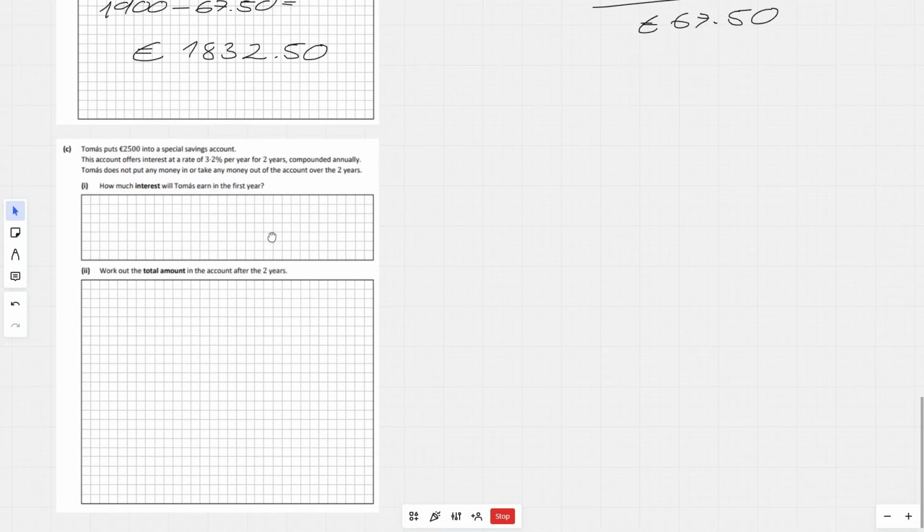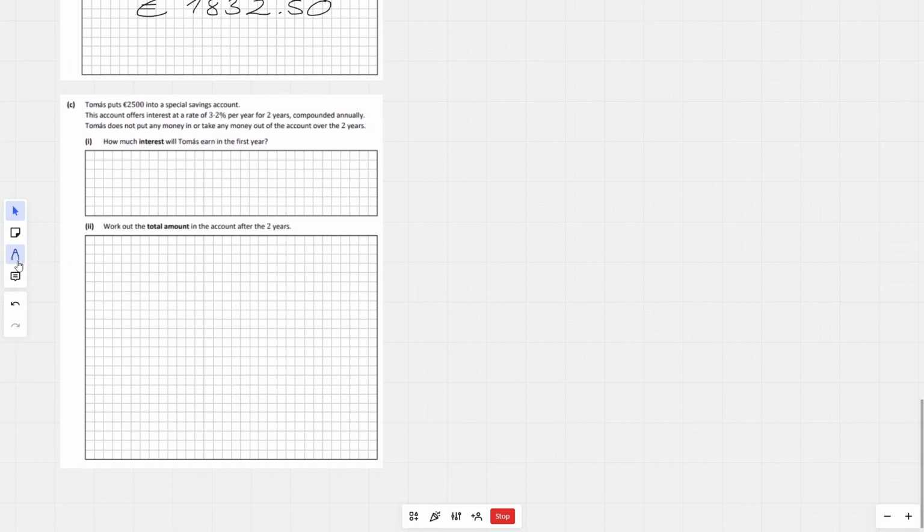Okay, then let's look down to part C here. Thomas puts 2,500 into his special savings account. This account offers interest at a rate of 3.2% per year for 2 years, compounded annually. Thomas does not put any money in or take any money out of the account over 2 years. How much interest will Thomas earn in the first year?